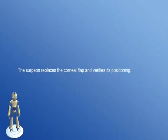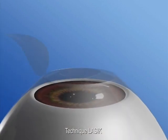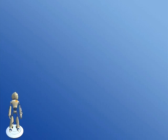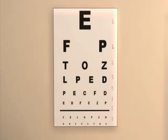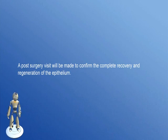The surgeon replaces the corneal flap and verifies its positioning. The operation can be repeated on the second eye during the same surgery session. You may have some discomfort for 4 to 8 hours. The recovery of the visual acuity will be progressive and can take 24 to 48 hours. A post-surgery visit will be made to confirm the complete recovery and regeneration of the epithelium.